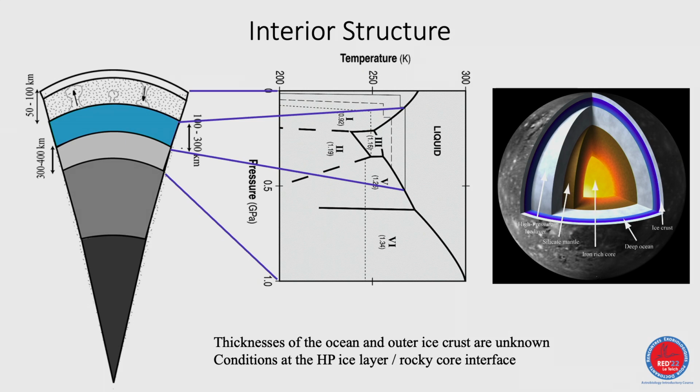So the interior structure of Ganymede: iron core, very hot, silicate mantle, high pressure ice, ocean, surface ice. We don't know the thickness of the surface ice, the outer layer. We don't know the thickness of the ocean.